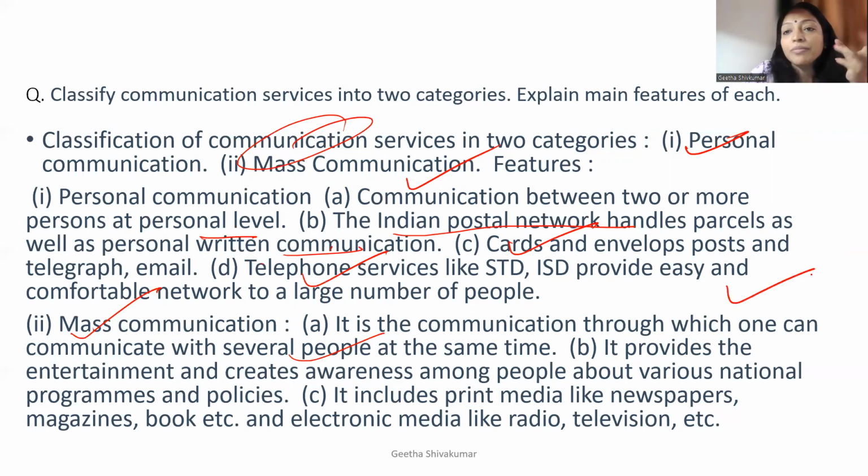So a simple term to remember: PM. P stands for personal, M stands for mass. Personal, one-on-one. Mass communication, bigger audience. When I am reaching out to you through YouTube, this is mass communication. One-on-one is when I teach one child individually. So that will be one-on-one communication.